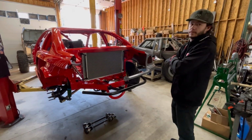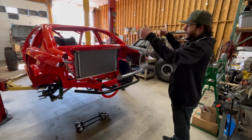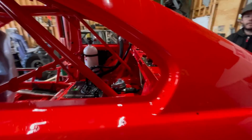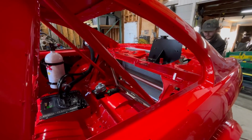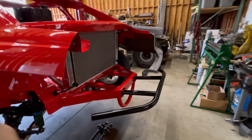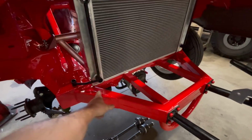And how do you get air to the radiator? The side windows are going to have some vents in them. Okay, so you'll run, and you really don't need much because the fan will do most of the work. Sick. All right, and then simple bash bar setup with a lot of clearance here.